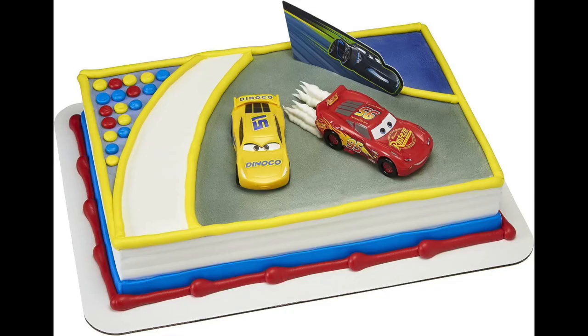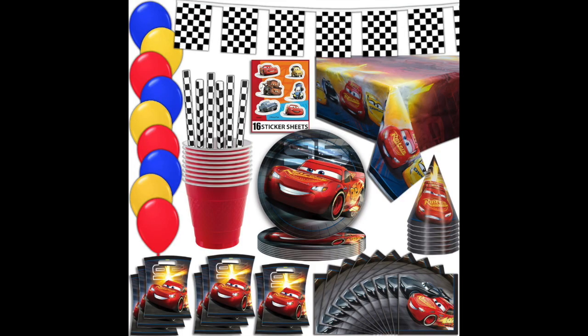Alright, we've got cake, we've got games, throw in some Lightning McQueen goldfish and all this generic set decoration, and I think we're good to go for our Cars party. You know, I've got to say, I think I did a pretty good job teaching all of you how to make a Cars party. Yeah, I don't think anyone can do a better job planning a Cars party than me. Wait a second. What's that?